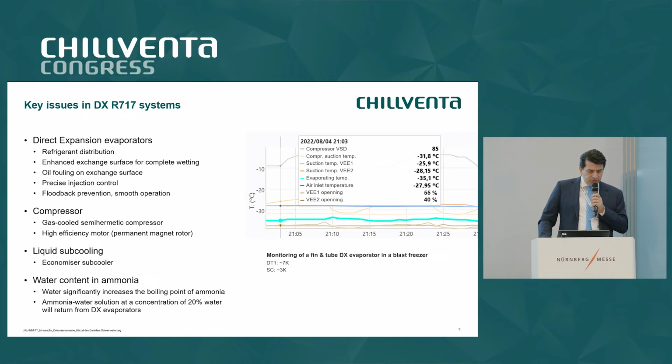The compressor is also important because, as we have very low charge, we cannot allow any leakage at all. So we need to have a semi-hermetic compressor. In this case, it's a gas-cooled semi-hermetic compressor. Also, if ever there is any small liquid return, the compressor will always re-evaporate that. As it is a gas-cooled motor, it's important to also have a high-efficiency motor, a permanent magnet rotor. Also, the liquid cooling, we do that with an economizer.